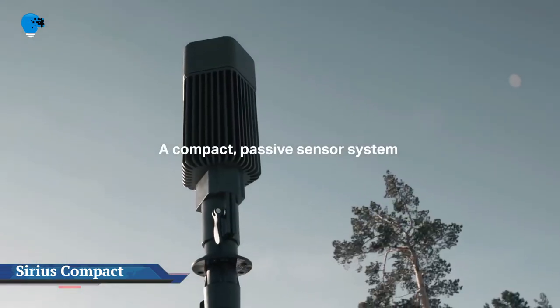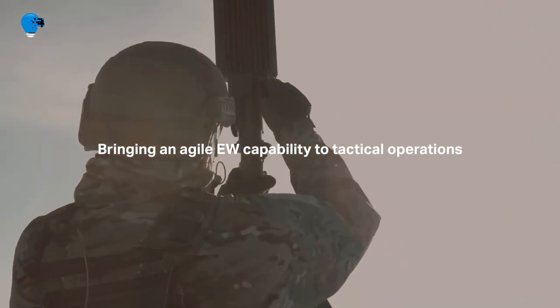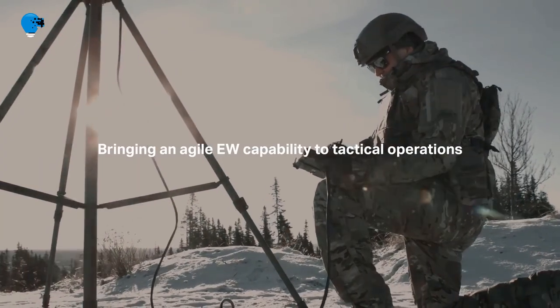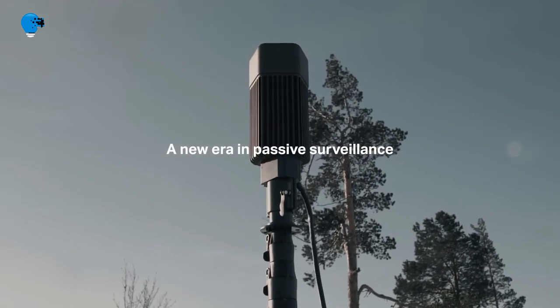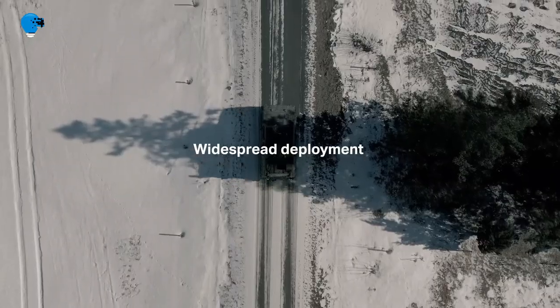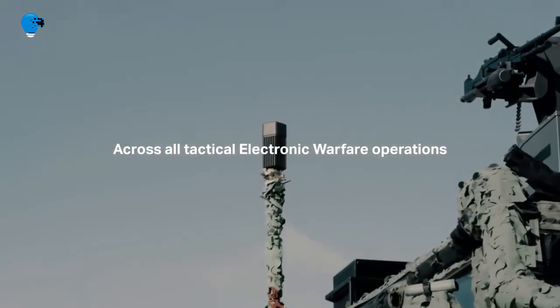Saab's Sirius Compact Warfare Sensor stays stealthy, locates threats. Saab has introduced a passive, lightweight, electronic warfare sensor called Sirius Compact, which is designed to act alone or in an array to locate incoming threats on a variety of tactical levels without revealing its presence.